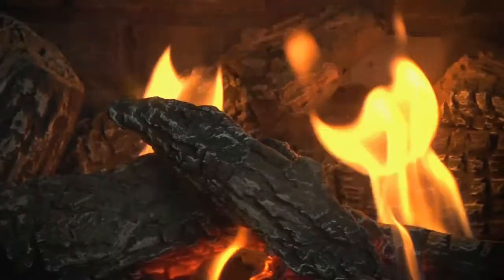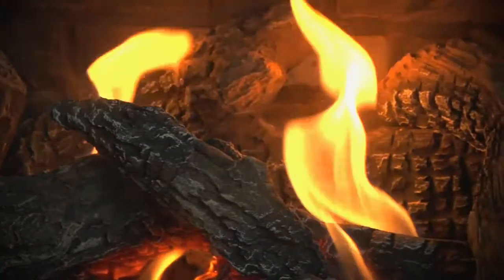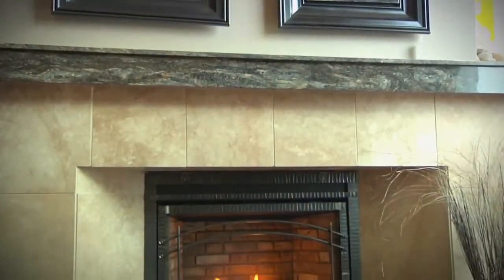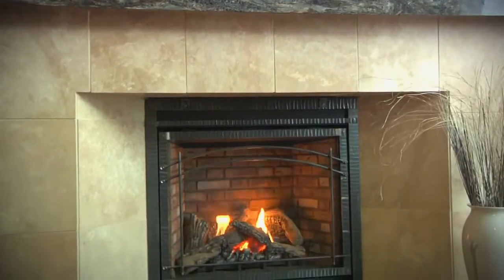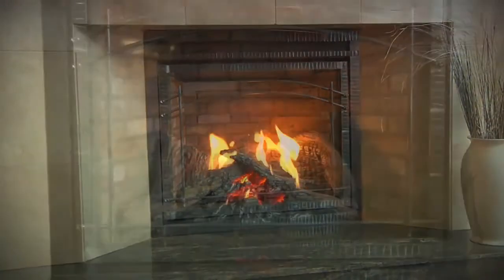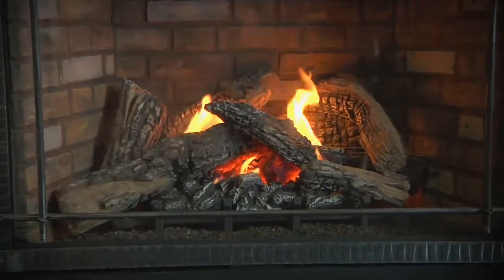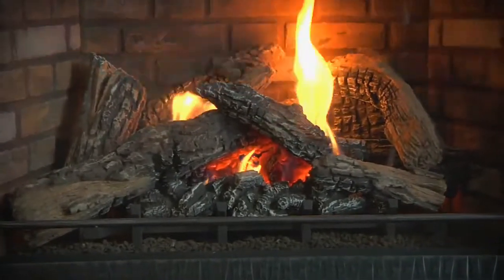The exclusive nightlight accents the firebox even when the fireplace is off. The HDX40 offers 40,000 BTUs and a 43% flame heat adjustment for maximum comfort and efficiency. The perfect fireplace for larger rooms.